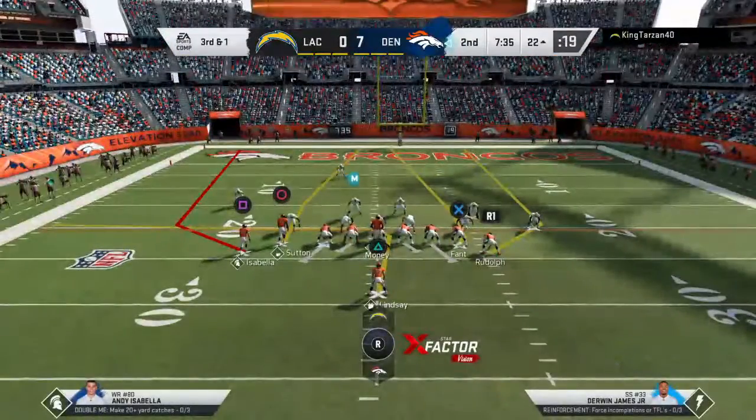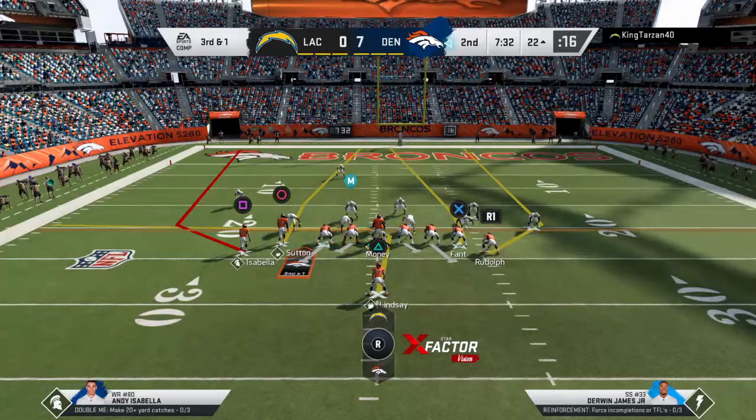This will be play number 8 here on the drive. It's 3rd and a yard.